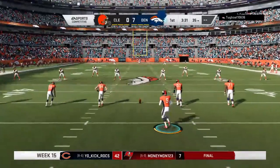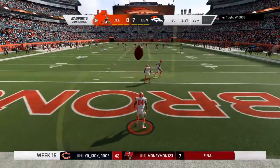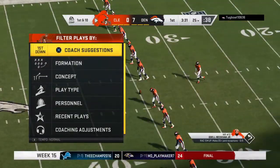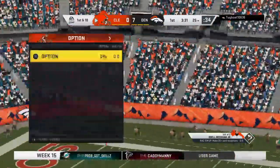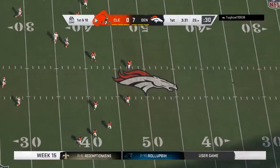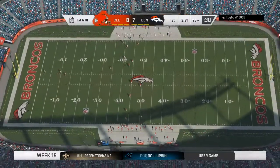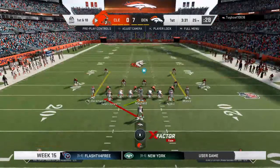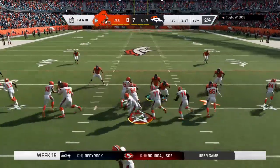Set now to kick this one away, and off it goes. And the mile-high air in full effect as that's out of the back of the end zone for a touchback. Mayfield going to lead the Browns up now, 1st and 10 at their 25-yard line.